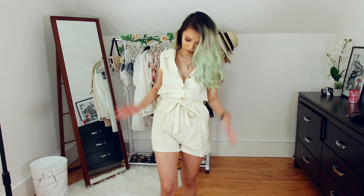Next up, we have another romper. I did grab this romper in a size extra small, and you guys, I love the way it looks. And it fits, obviously. I don't know the material of this, but I can assure you that it is not one of those irritating materials. So yeah, that's that.